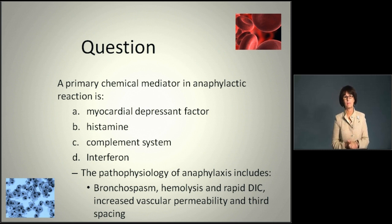So some questions. A primary chemical mediator in anaphylactic reaction is? Well, there is such a thing called myocardial depressant factor. There is. But it's not what's seen. It's seen in severe shock, but not what's seen in the development of DIC. Histamine is correct. Complement system, yes, your complement system is turned on when you have anaphylaxis, when you have stress, but it happens after histamine. Histamine is the primary mediator in anaphylaxis.